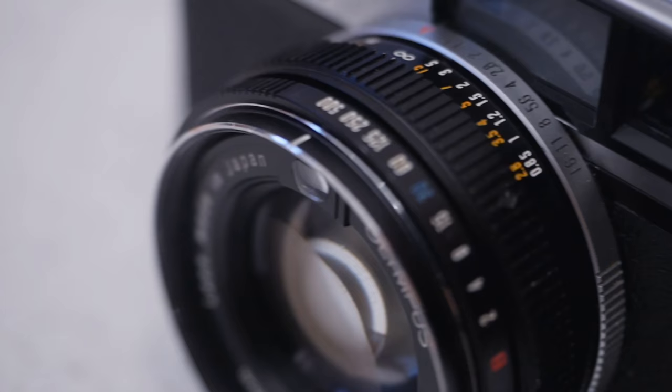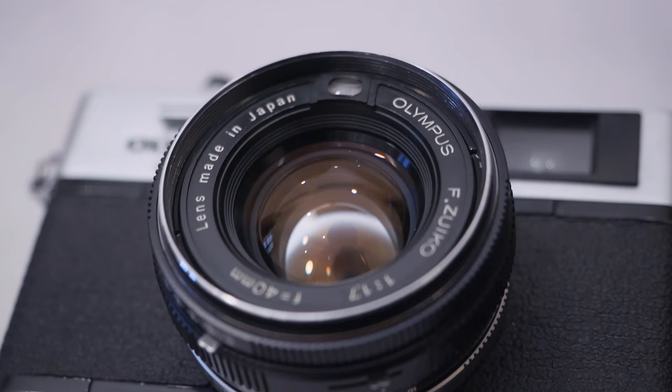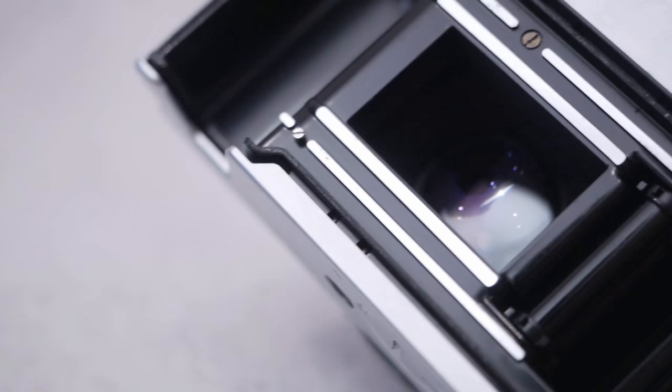I'm talking a lot about the market here and eBay. I should also mention that this is a rather rare camera, so it's not easy to purchase it.